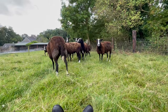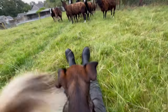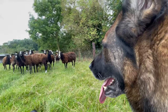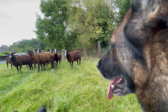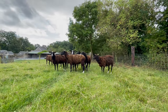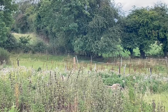This isn't working. They're all going back down the hill. I've got a lap full of dogs. You good girl, Brindle. I'll have to figure something else out. This is not working as I'd anticipated. They're not being tricked. Now, I hope I can catch this on film.